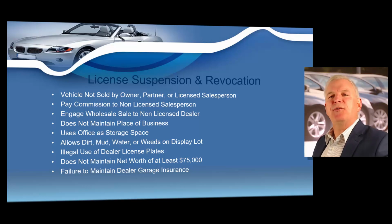Engage in a wholesale sale to a person that is not currently a licensed motor vehicle dealer. Does not maintain established place of business. So, you can't get your dealer's license and then basically stop opening here in a couple of weeks. You have to maintain all these requirements on a regular basis.